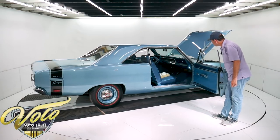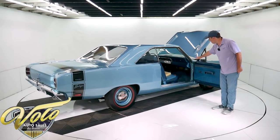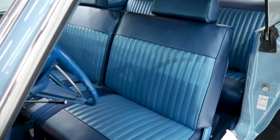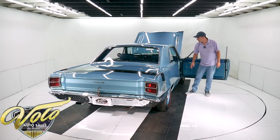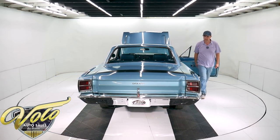The doors shut like a new car. The interior is just as nice. Real nice new carpet on the floor. It fits really good. Does have some aftermarket Dart Swinger rubber floor mats. The seats are all reupholstered and it fits real nice. Cushions are firm. Headrests are redone. The original blue seat belts, has a full set of them in really nice shape.